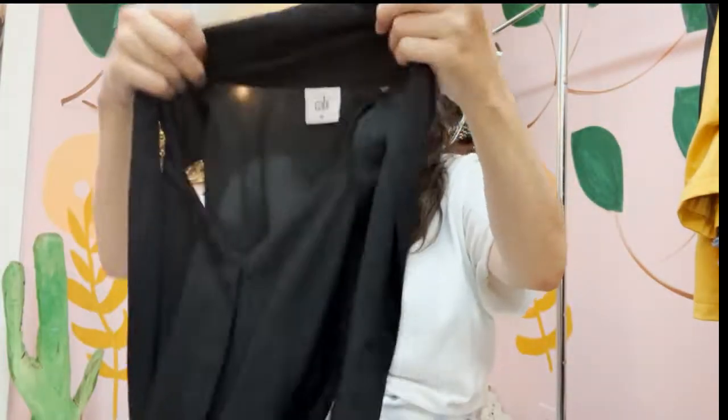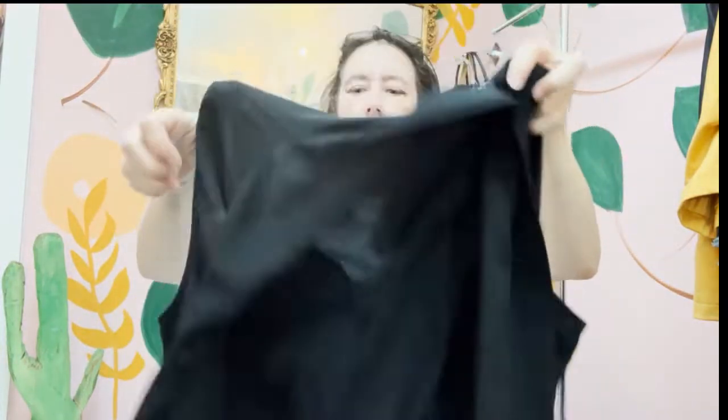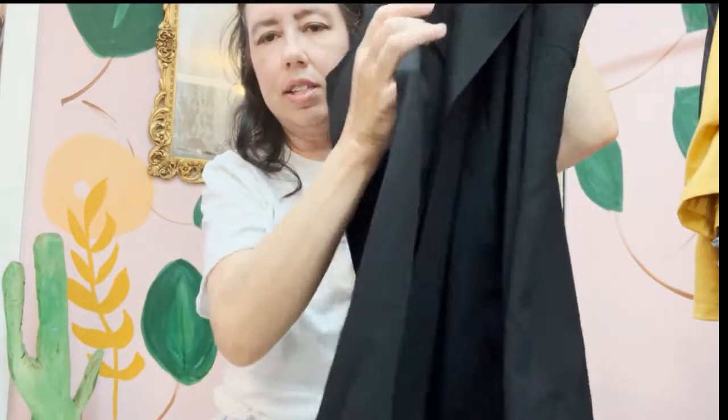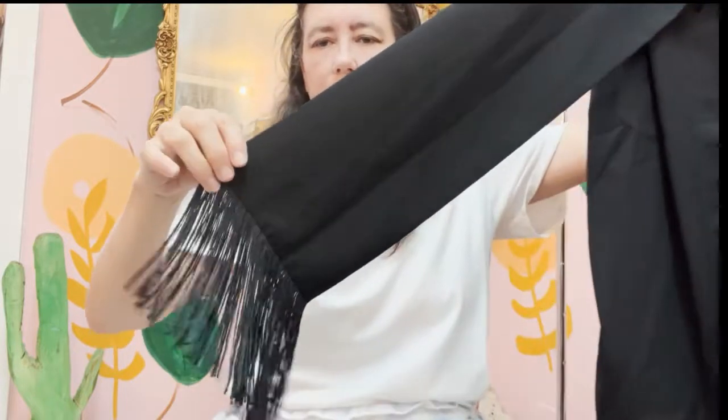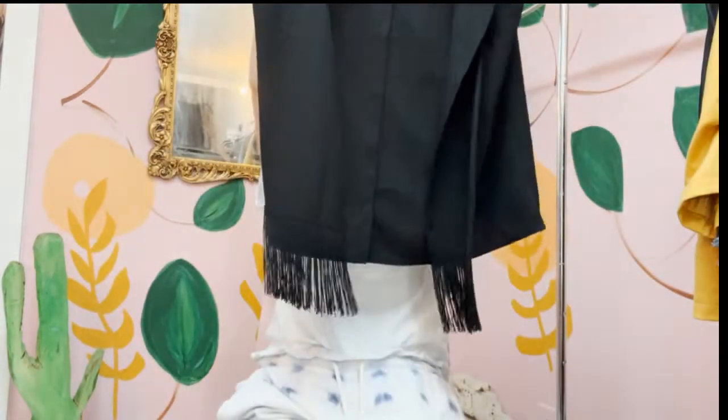And the next item is a really pretty blouse. It's Cabbie, extra large. I love how it has this built-in scarf. Can you guys even see that? See how it has this little scarf with fringe, it's hard to show, and you can tie that up into a secretary's bow as well.